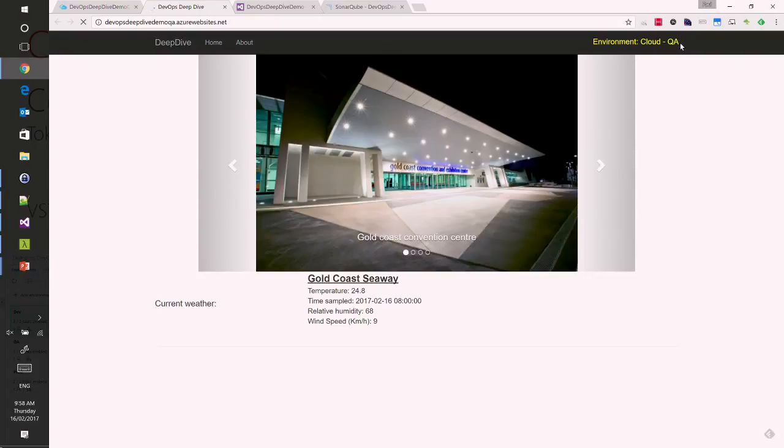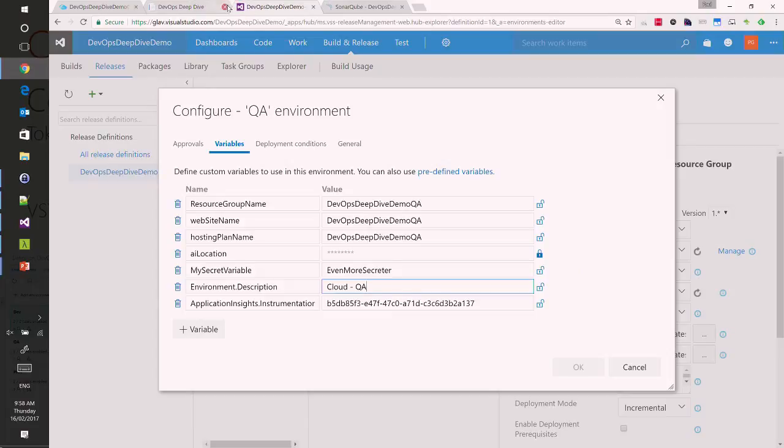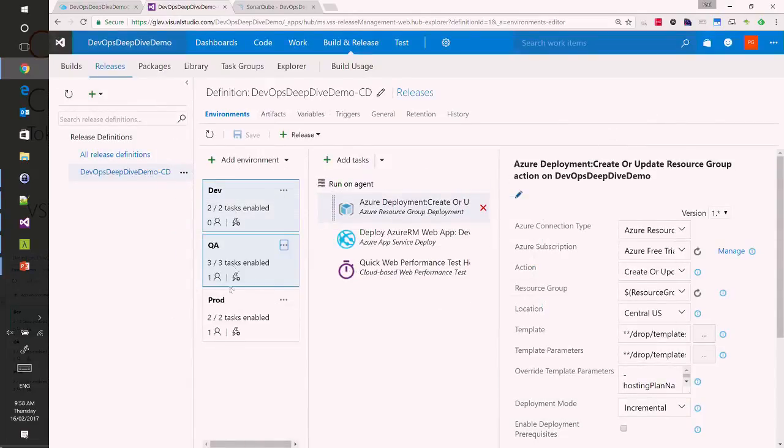Okay, cool. So Kloud-QA. Very briefly, that's kind of how it works for this PAS instance anyway. Just to recap, I've got all these environment variables defined across all these environments.